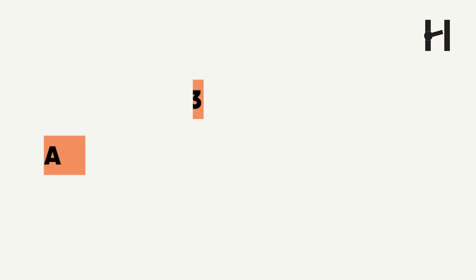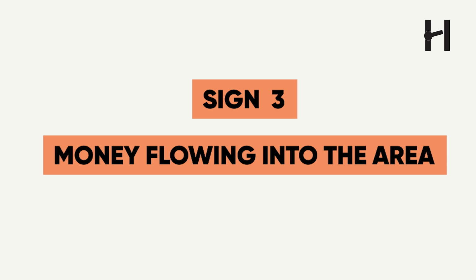The third sign that we look out for is money flowing into the area. Now, I'm not talking about other property investors. I'm talking about big business and government spending on infrastructure. Think about government spending on new ports or hospitals or train lines or roads, or private developers spending hundreds of millions of dollars on new shopping centers or new clinics or new factories that would bring more jobs into that area. All of these things are happening because those big businesses have done the research already and have backed it with their dollars, because that particular area is strategically important for them to expand their business or build that hospital or that port.